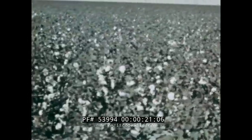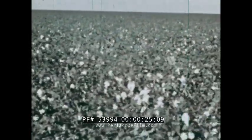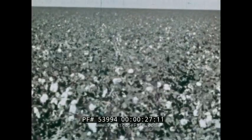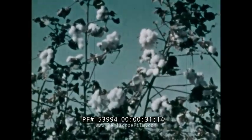Cotton is the most important cash crop grown in the United States. It is a fiber, in fact, the most widely used fiber in the world. About 1/3 of all of our farmers grow some crop upon which so many Americans depend for a living. For 10% of our people earn their living by growing, handling, and processing cotton.